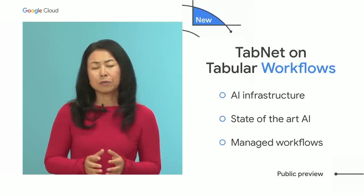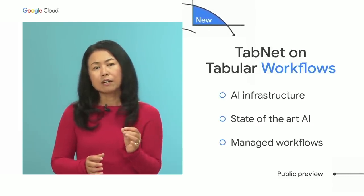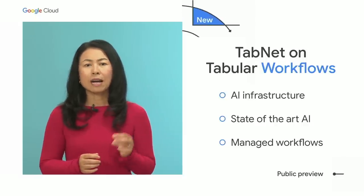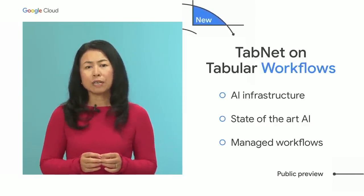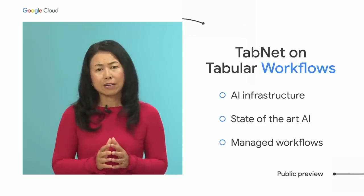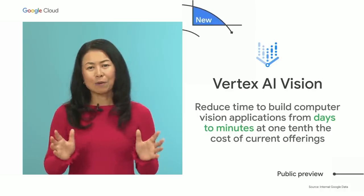TabNet is a powerful algorithm developed by Google researchers that leverages neural nets for tabular data. Today, we're adding TabNet to workflows to make it easier for organizations to work at a massive scale without sacrificing explainability or accuracy. For some workloads, faster is what it's all about.